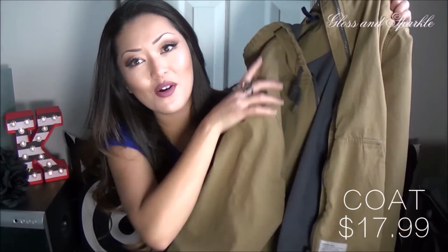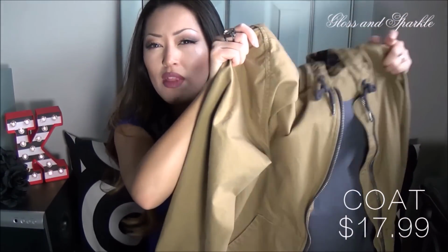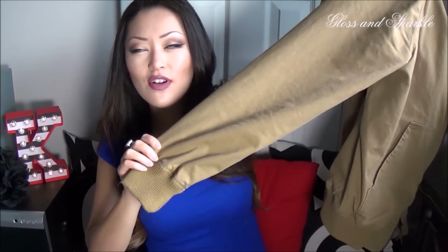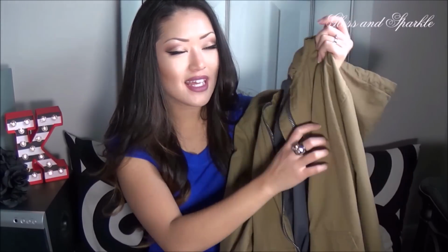He found this coat from H&M, and I know it looks very construction worker, but when it's on, I don't know why, the fit looks very dressy. Not quite, you know, for going out in a suit or something, but very nice, dressy casual. And I really like this, because when he first showed it to me, I was like, ew.